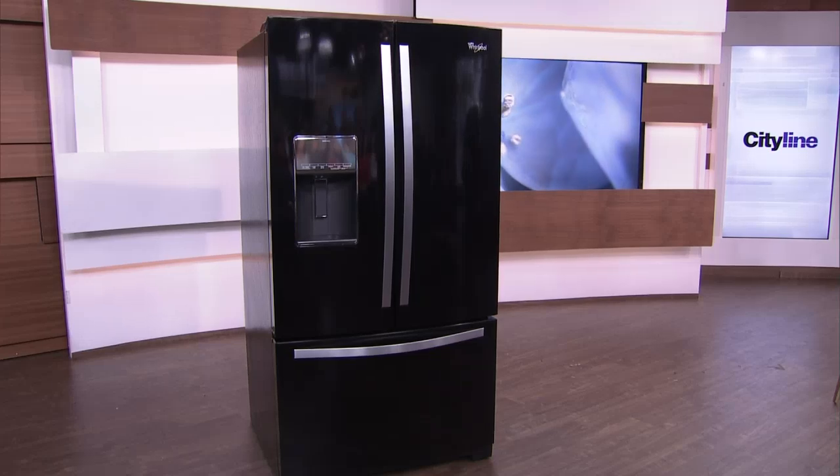Beautiful, Karen. Oh my gosh. Of course, the appliances, they really stand out. They're gorgeous. So the beautiful French door refrigerator in that story is valued at more than $3,000. It's from the Whirlpool Black Ice collection.